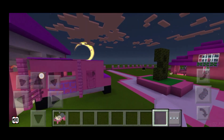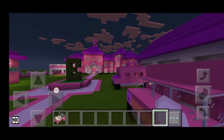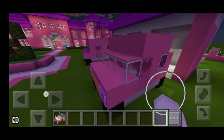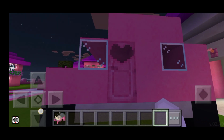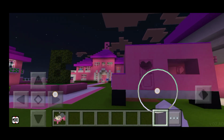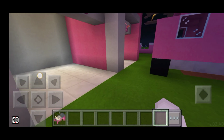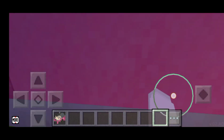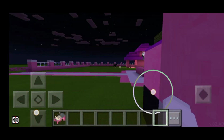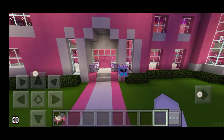Okay, over here I got a garage, with a car. I don't know how to build a car, but I just built it like this. Nice too. Over here a picnic van. Okay, if they want to go on a picnic, you can get here. Okay, now I can go to the house.